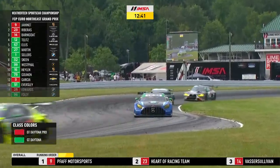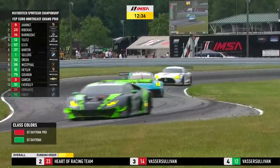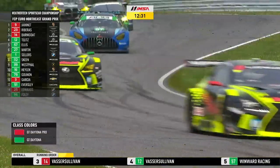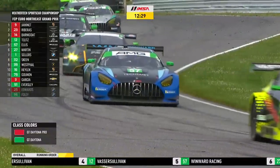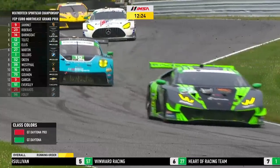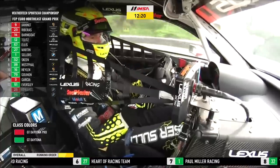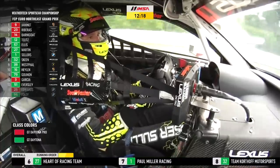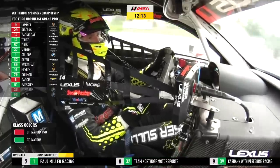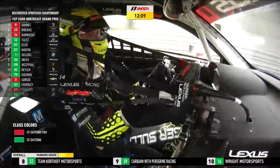Let's give you the order as things stand. Absolutely no distance now, of course, between the three GT Daytona Pro cars and the GT Daytona regular car. So the Lexus from Vassar Sullivan are nose to tail under this full course caution. Mathieu Jaminet leading in the number 9 Pfaff Motorsports Porsche 911 GT3R in the plaid colours. Then it is the Heart of Racing Team Aston Martin Vantage AMR of Alex Riberas, the car that was started by Ross Gunn, car 23 second.